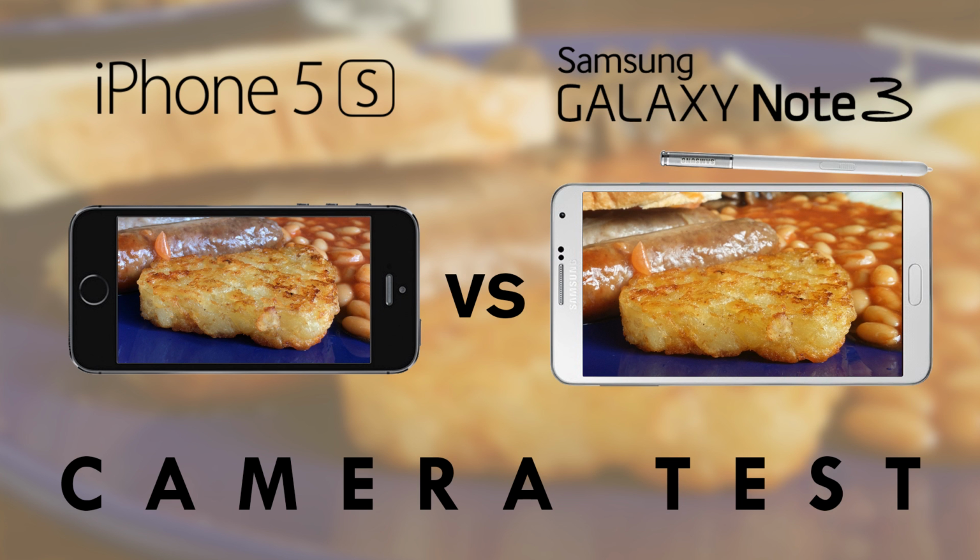So that was the comparison between the Note 3 and the iPhone 5s in terms of the cameras. Overall, I think both take great images, very, very nice images. I would give the slight edge in good light to the Note 3, I think because of that high resolution, there is more detail and the images are sharper. In low light, I would give the edge to the iPhone 5s, and that dual LED flash I really like as well.